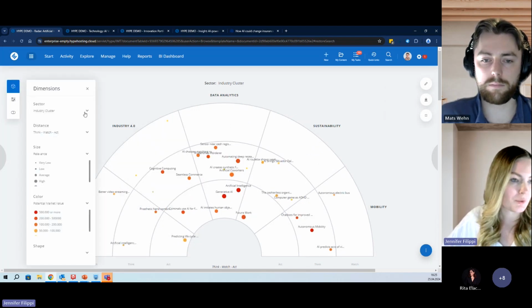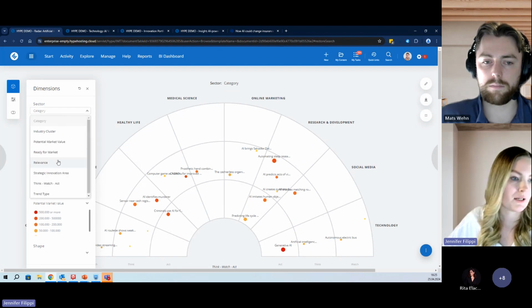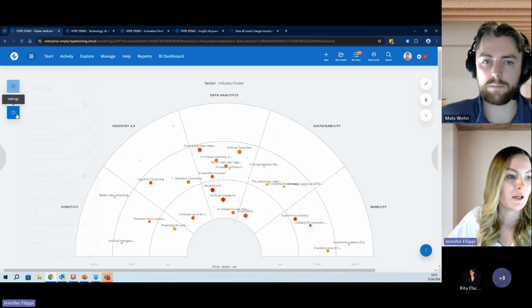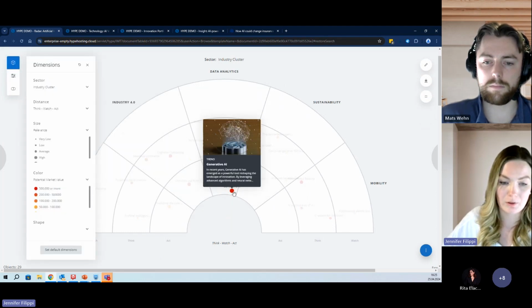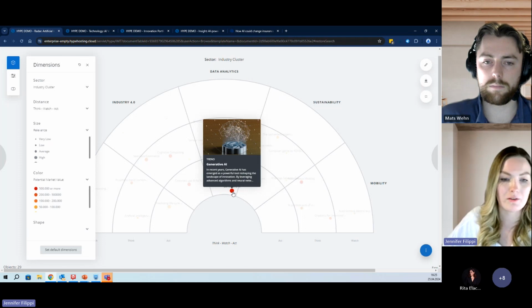So we have a default view here, but we also allow our users to play around with the radar, so they can have a look at the different data points and trends from different angles. And you can, for example, also show links to see how different trends in one radar are connected. In this example, we can see that generative AI is something that will become quite important for us quite soon. So we have it here in the ACT section. We can also see on the sides that the relevance is very high, and also we have a very high potential market value.